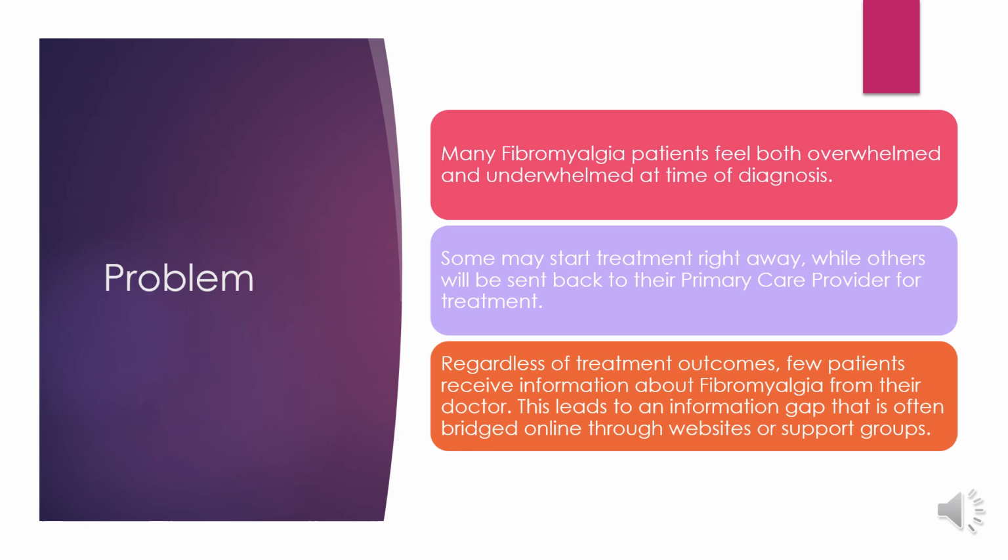Regardless of treatment outcomes, few patients receive information about fibromyalgia from their doctor. This leads to an information gap that is often bridged online through websites or support groups.